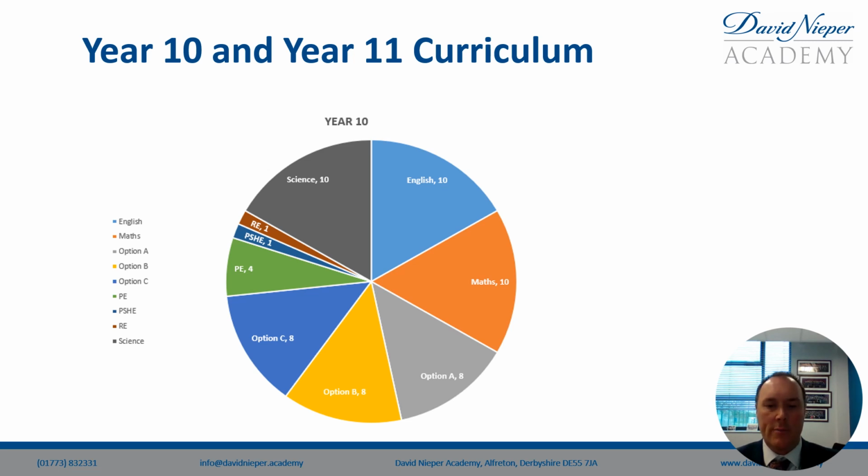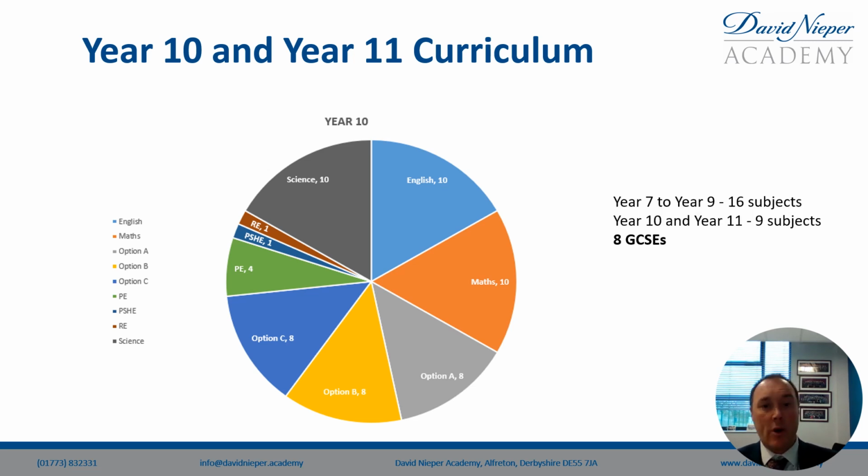Now, some of that time is taken up with compulsory subjects which are non-examined, and I'm talking now about PE, PSHE and RE, and there are 6 sessions there that all pupils take in Year 10 and Year 11, where they won't get a GCSE in those subjects, but it is really important that they continue to engage with those subjects, study those subjects, which will prepare them for life and work in Britain, make sure they make good choices in terms of health, fitness, etc., and look after themselves.